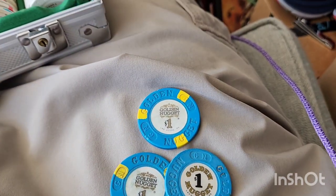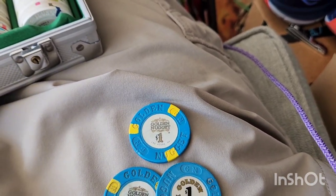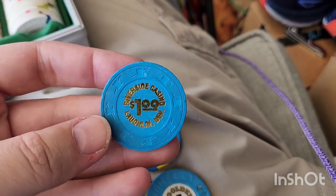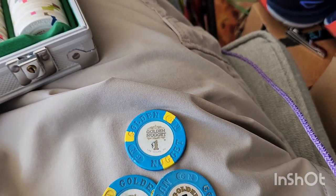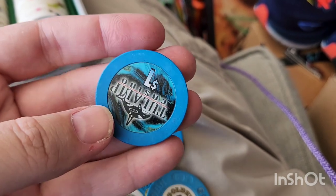Westgate, cashing that in. I got all these Commerce chips too. Keeping those until we go to Vegas, until we go to California. I got a lot of Riverside chips. Cashing those in when we go, even though I'm 86th. She'll cash them in.